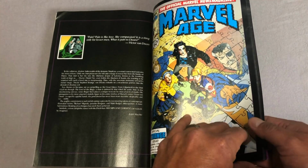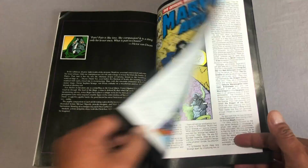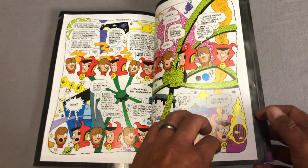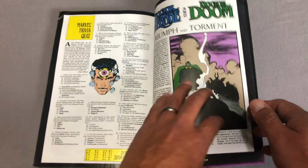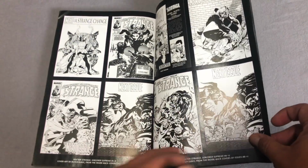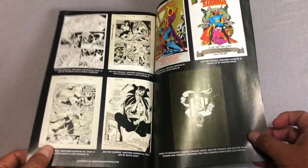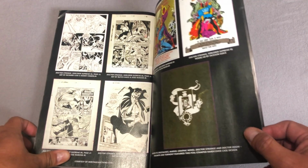Let's see. Okay, there's an afterword by Ralph Macchio, and then the Marvel Age Sorcerer Supreme articles in here. Yeah, Fred Hembeck. And here's some Fred Hembeck artwork. And then we have some cover art by Butch Guice. They're all in black and white. These are the inside back covers of issues 4 through 7, 5 through 8. It's cool. Wow, that's a cool... I've never seen that. I never owned this book.